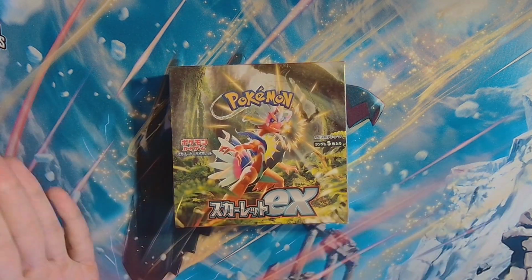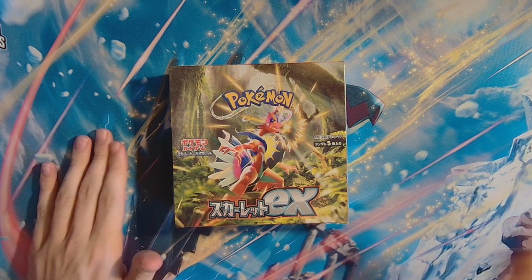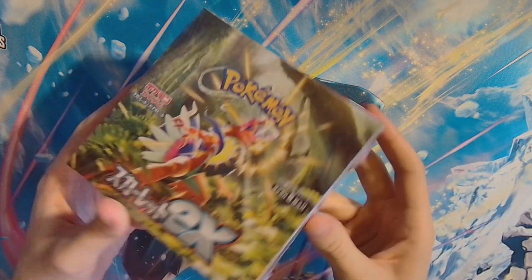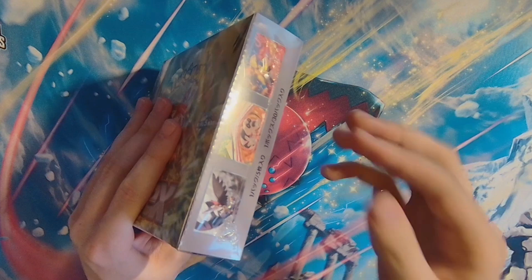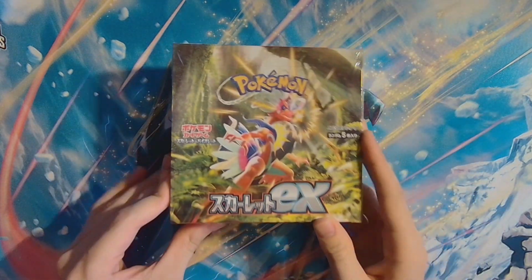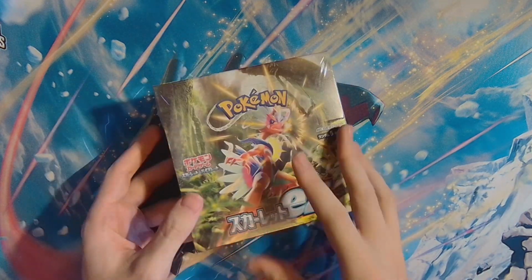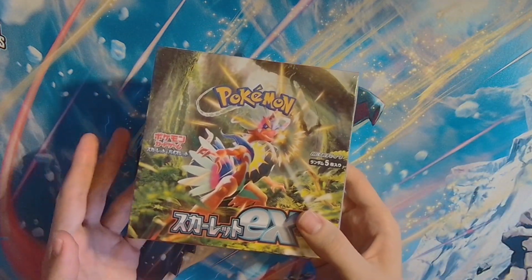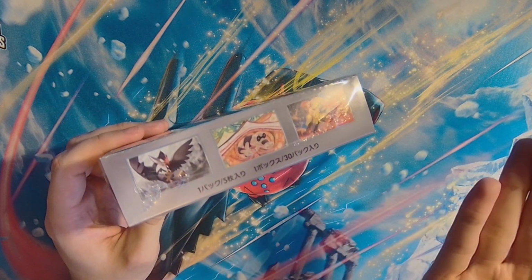It may not be tampered with by the seller itself, it may be whoever the distributor is, but this is how you receive these booster boxes. The Pokemon company sends out booster boxes with this plastic seal around, and that's how you know that it has not been opened. But it is kind of easy to put the plastic back around the booster box, so you really have to look at how it's sealed.